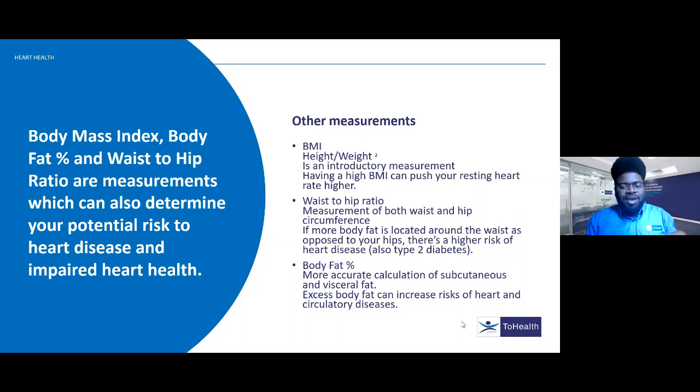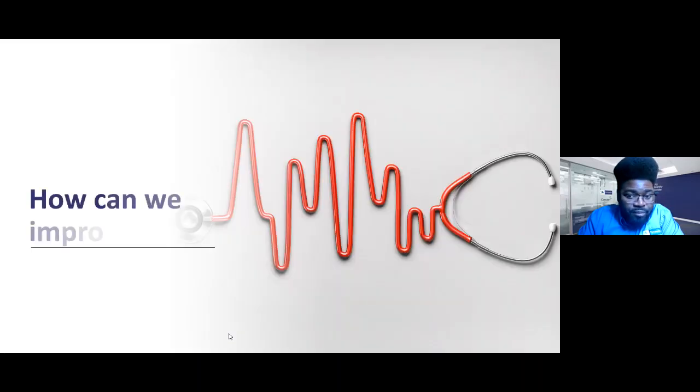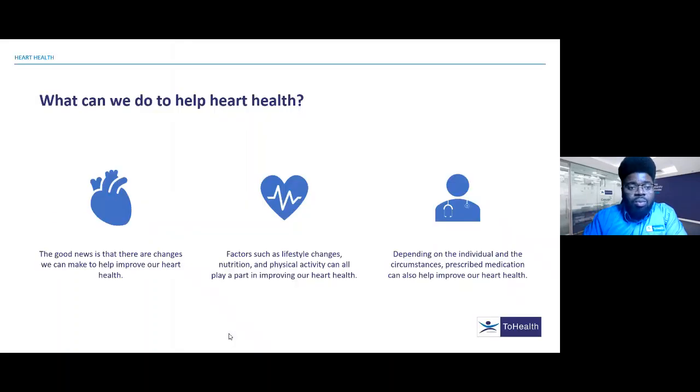Your subcutaneous fat is the fat that sits underneath the skin but on top of the muscle. And your visceral fat is in the abdominal cavity. It surrounds the internal organs. Excess body fat can increase the risks of heart and circulatory disease as well. Okay, so talking about all these measurements we do to gauge how your current health is, the question then becomes, what can we do to help the heart?